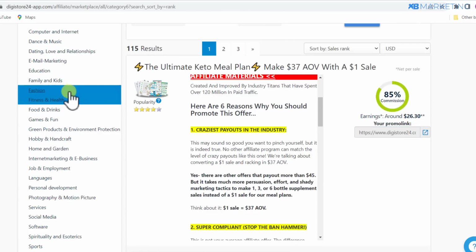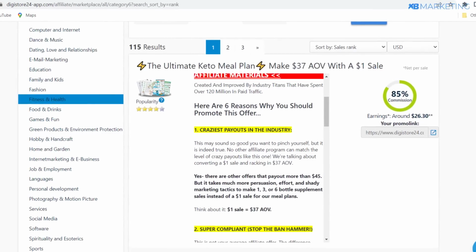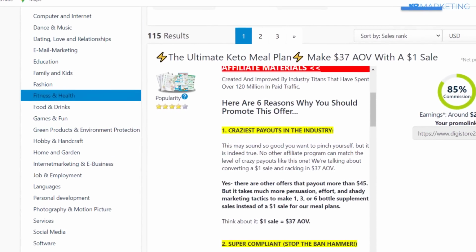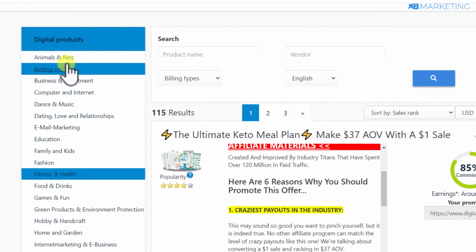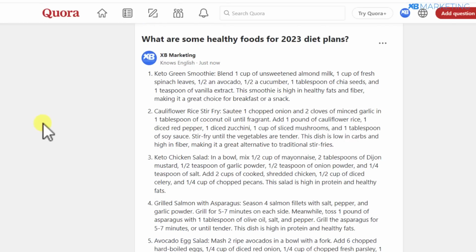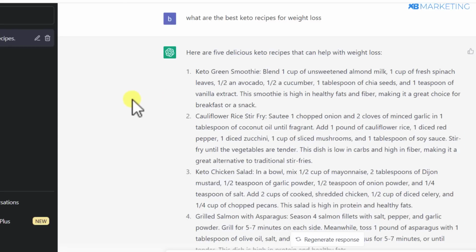This is a very simple and easy strategy that you can use even as a complete beginner to start earning passive income on Digistore24. You can use this for any given niche or any category that you decide to go with. You want to go back to Google and answer as many questions as possible using ChatGPT. That brings us to the end of today's video.